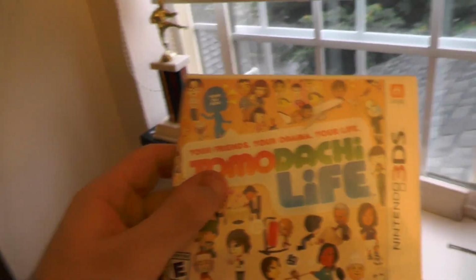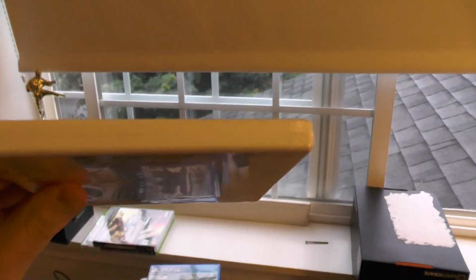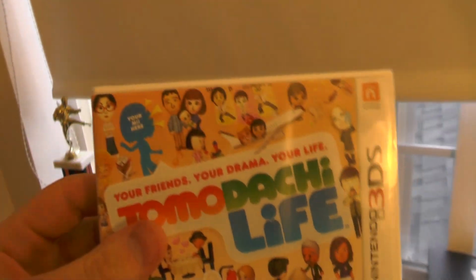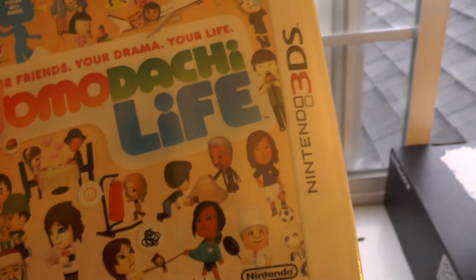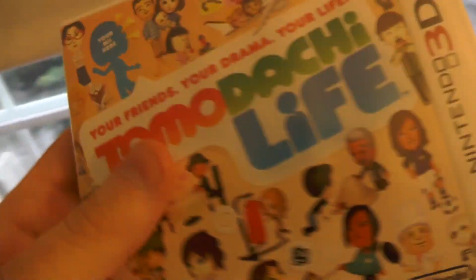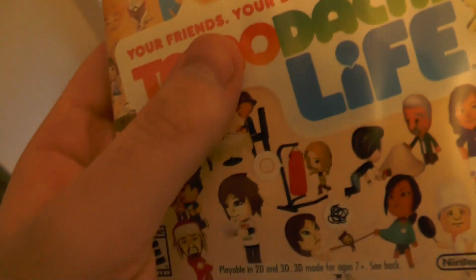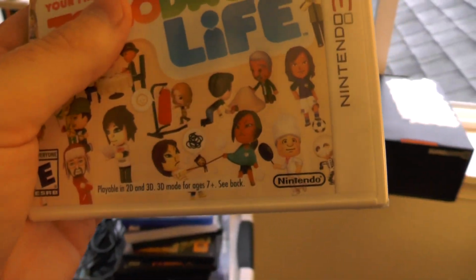How about a brand new copy of Tomodachi Life? Because guess what? It's sealed. Here's what happened. Leanna and I, months ago, less than a month after we moved to Washington, Leanna had seen Tomodachi Life stuff online, and she was interested in getting the game. So we went to GameStop, and we said we'd like 2 copies. And the guy said, well, we only have 1. The game basically sold like hotcakes, and we don't even have any more. Like, wow, that's crazy.